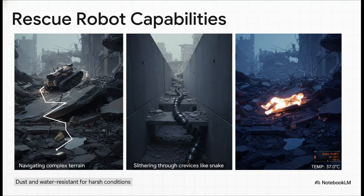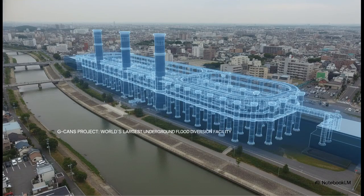And these machines are just incredible tools. They are purpose-built for the absolute chaos of a disaster zone. They use crawler belts to climb over piles of rubble. Some can even slither through tiny gaps just like a snake. And they're packed with thermal cameras to detect body heat, which helps them find survivors who might be totally hidden from view. But not all life-saving tech operates on the surface.